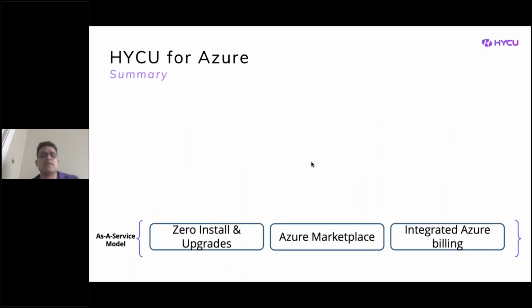So this is the final summary, right? We provide our solution as a service where you don't have to do any install or upgrades. Our solution is readily available in Azure Marketplace. Please check it out. And we are integrated with Azure Billing. So our monthly billing will be a simple line item within your Azure monthly billing.